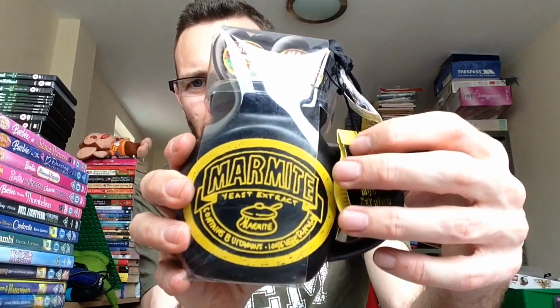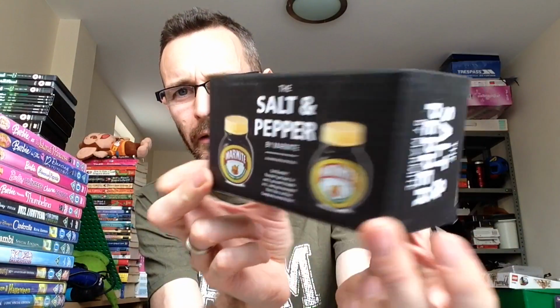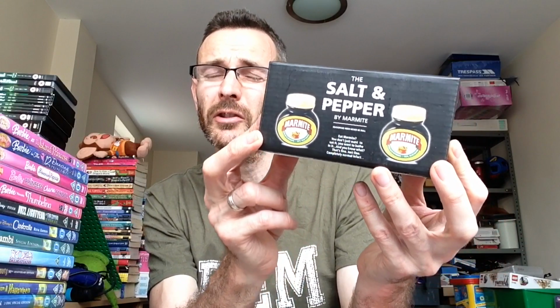Okay, this is part 2 of my haul from Sunday's car boot sales. Stall, he had a load of Marmite stuff and it's all brand new and sealed. So I picked up this Marmite mug, still with its little Marmite packs in. This salt and pepper set, these are all new and sealed. These are going for up to about, no, I think the cheapest is £20 something on Amazon.